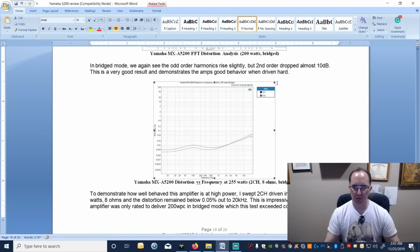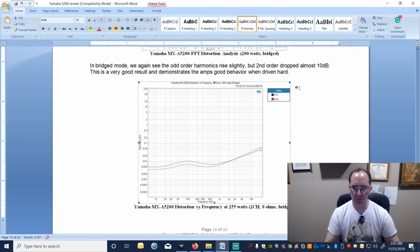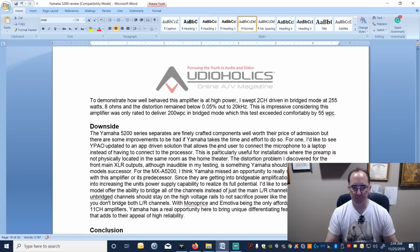And here's a good test to show you guys. I ran this thing at 255 watts with 2 channels driven, 8 ohms bridged. This is distortion versus frequency at full power, above rated full power. The rated power is 200 watts, and I was driving it at 255 watts. And you can see even out to 20 kilohertz, we're below 0.05% THD plus N. So that's excellent. That shows you that this amplifier is clean even at high power.